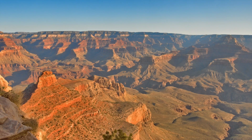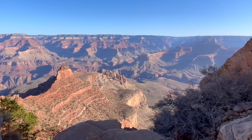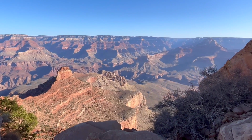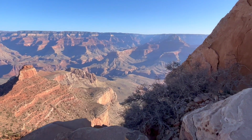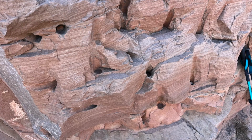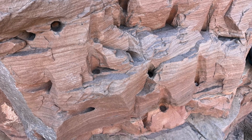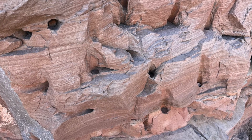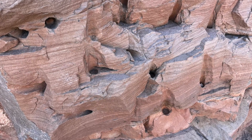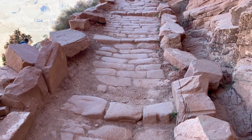Point is also the first spot along the trail where the canyon really opens up. You get away from the ridge and you really get those big panoramic views. Here we're getting a look at some of the construction techniques they used to build this trail, how they had to drill holes in the rock and then blast away in order to excavate a clear path.